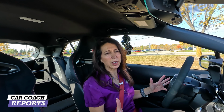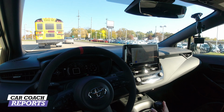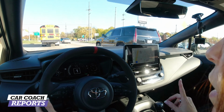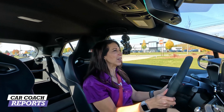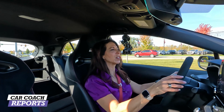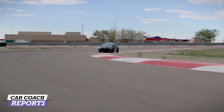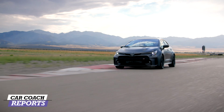The GR Corolla sets the bar really high. This is the pinnacle for performance for Toyota. And I have to say, I am loving this little car. And its competitors, which we'll talk about at the end, so you'll want to stay with us, know that. They're all coming up with Civic Type Rs and all kinds of things to WRXs to try and compete with this, because this is a really great budget-friendly daily driving toy that you want.